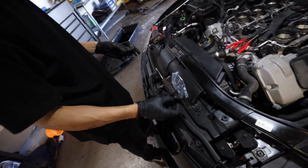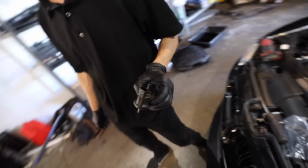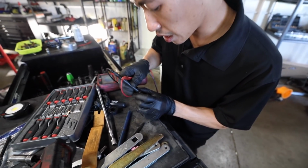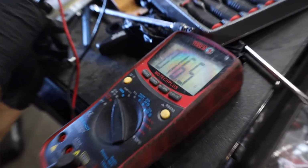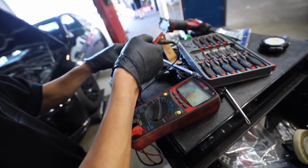Squeeze the 2 together and pull it out. Now, can you see anything visually as far as these 2? Not really. I mean, we could test this right now. So if we actually measure resistance, let me get the voltmeter. You can test by touching the 2 prongs inside of here. So it's 16.4, right? Now we're gonna test the new one.